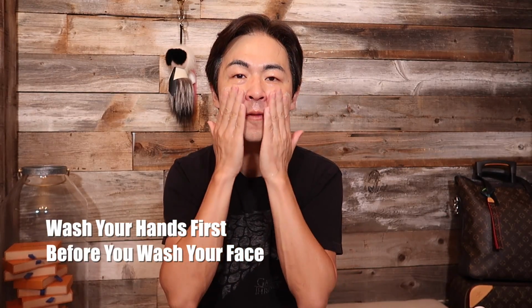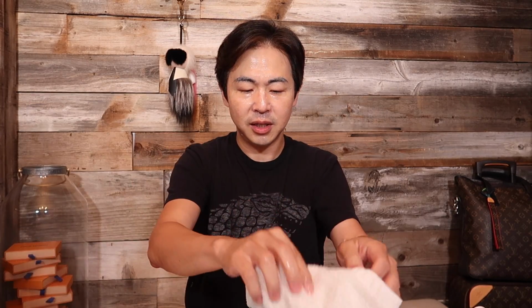So just rinse this off. I want to show you guys the best way to wash your face: you should wash your hands first before you wash your face. After you lather the cleanser, you want to focus on the forehead, cheeks, your nose area, and just circle around the eyes. And then of course, you're going to wash behind the ear and your neck. Do you know how nasty your ear is if you don't wash it? But I'm not doing it right now because it will get everywhere. So let me just get this here.